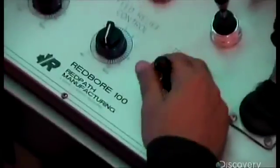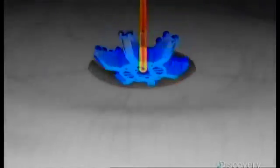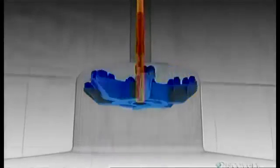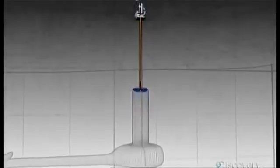Once the pilot hole is complete, they're ready to hook up the big guy, the reamer, with hundreds of jagged titanium teeth, strong enough to tear through rock. But pulling the reamer up through such a long distance has to be done right. Mistakes down here cost a lot of time and money. On a good day, this machine cuts through over 1 meter of rock in an hour. So, if all goes well, this hole will take about 6 months to finish.